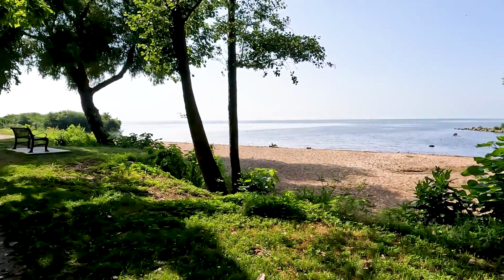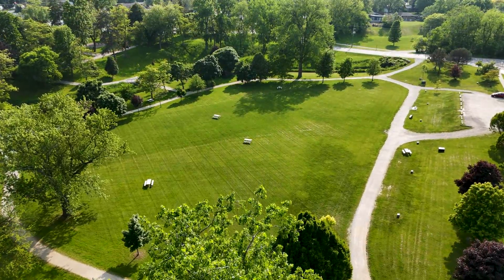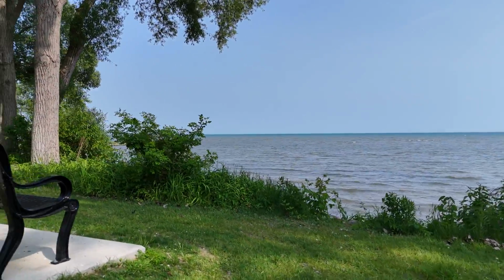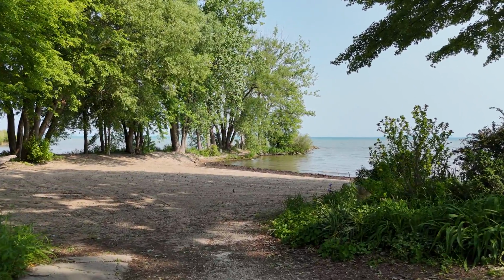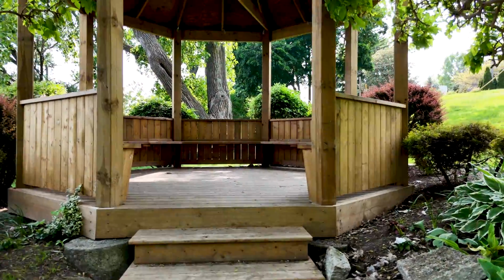So I'm going to walk down by the lake here in just a sec, but there's also splash pads for the kids. You might hear them playing in the background, picnic areas, open green space. But my favorite spot is actually down here, the little path that walks by the lake. First of all, there's two beaches to go hang out on. There's also a ton of little picnic areas or park benches to go sit on. And I really like this gazebo down here. They really maintain this place well. Tons of wildflowers and this beautiful gazebo that you can just hang out in the shade and get beautiful views of Lake Erie.